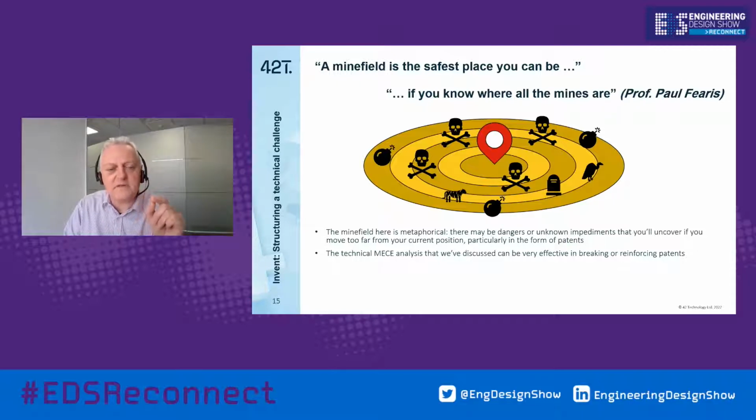So the type of technical MECE analysis that we've talked about can be very effective in figuring out what a patent is actually protecting, perhaps your competitor's patent, and either breaking or working around that patent, or if you apply this kind of technique to yourself, reinforcing your own patents by pretending to be the opponent that's trying to innovate around it, thus coming up with alternative versions of the same idea that solve the problem a different way.